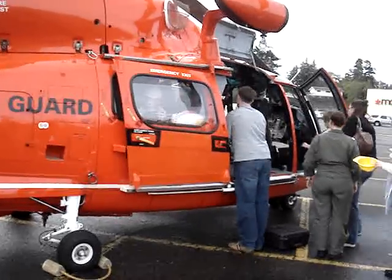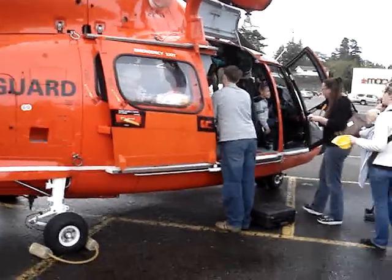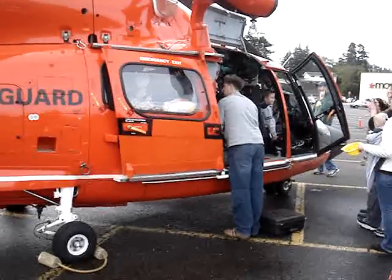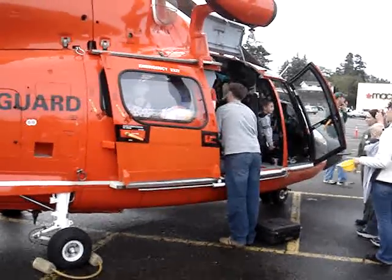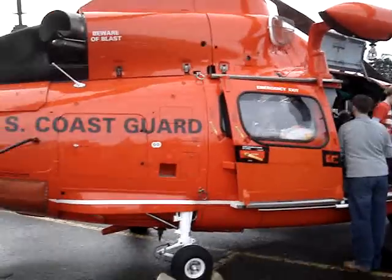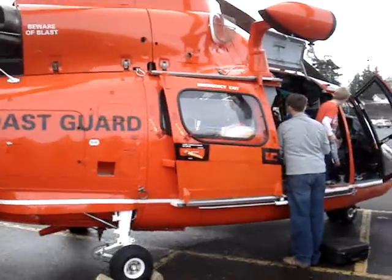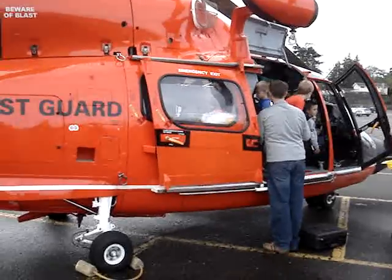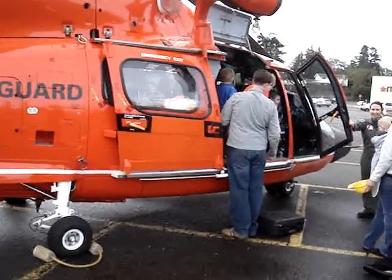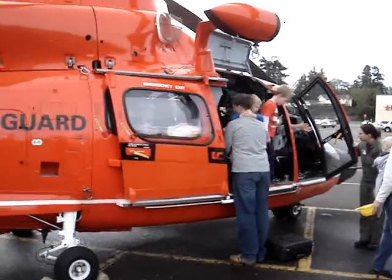What's the range? About 200 miles, give or take. Usually about 2 hours. I'm sorry, we're about 2.5 hours, so at max, it's probably about 300 round trip. It really depends on winds and weather. Usually when we're thinking about range, we're thinking about time rather than distance.